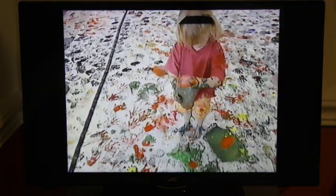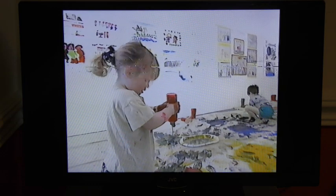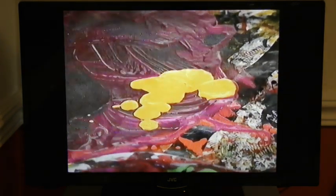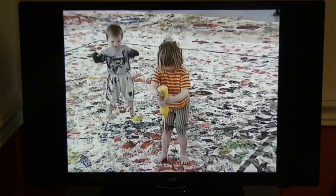To these kids. They're dumping whole bottles of paint. That looks something like Picasso. Mr. Cross. Look at you. Sloppy and squishy. Paint on the floor for no reason. Looks like a Picasso thing.